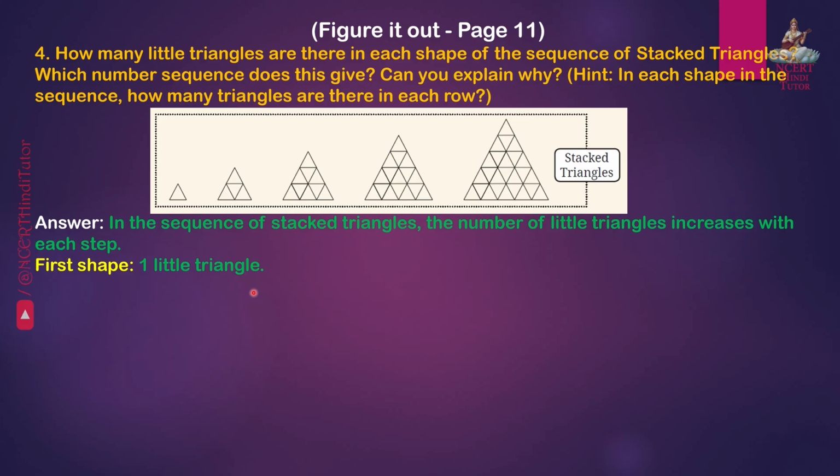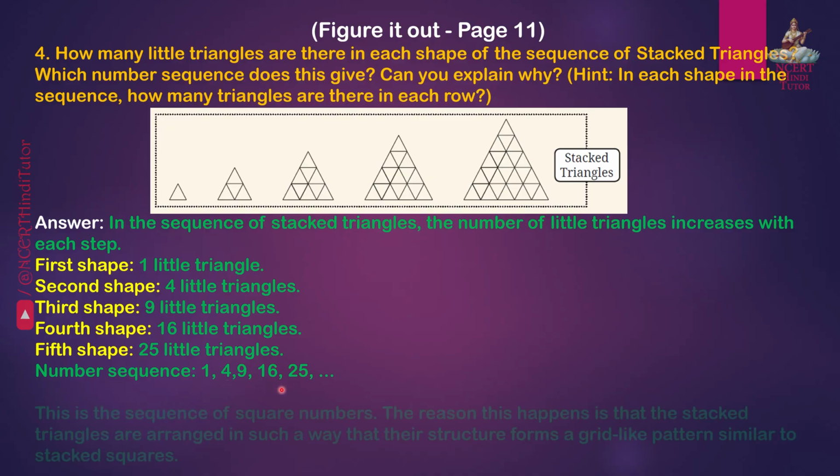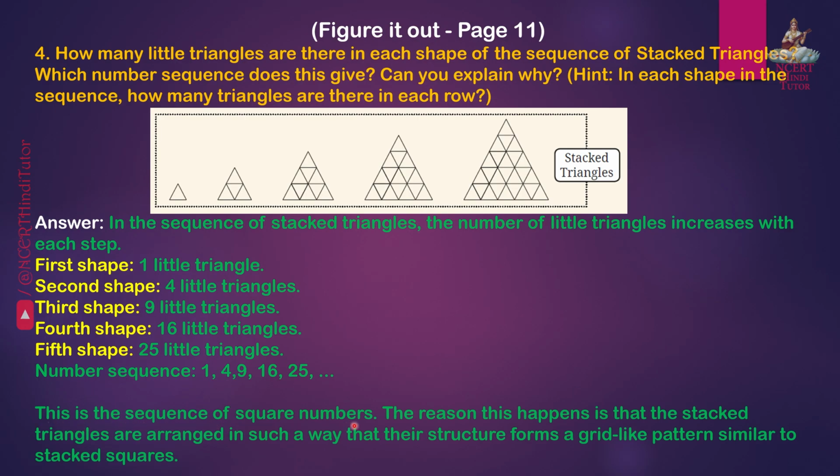First shape, 1 little triangle, this one. Second shape, 4 little triangles, this one, 1, 2, 3, 4. Third shape, 9 little triangles, 1, 2, 3, 4, 5, 6, 7, 8, 9. Fourth shape, 16 little triangles. Fifth shape, 25 little triangles. Number sequence 1, 4, 9, 16, 25. This is the sequence of square numbers.